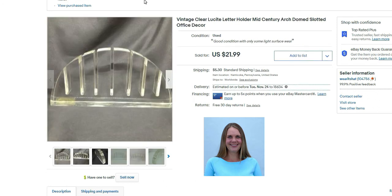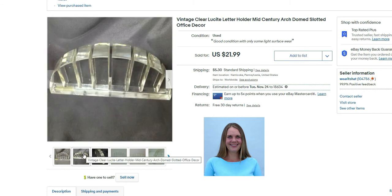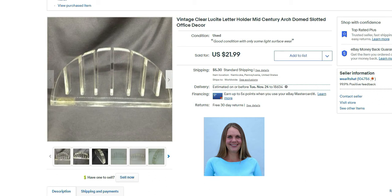Here is a clear lucite letter holder, mid-century. Paid $1 for it. I pick up lucite all the time. I have a lot of customers that like lucite. This sold for $21.99. Actually, I'm not sure if it's a letter holder, but that's what I called it.